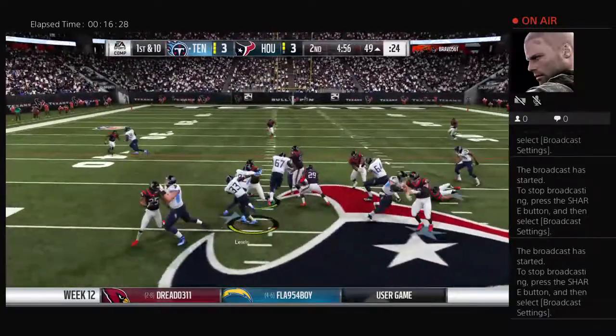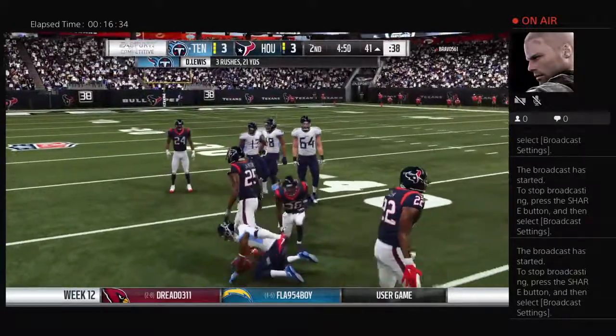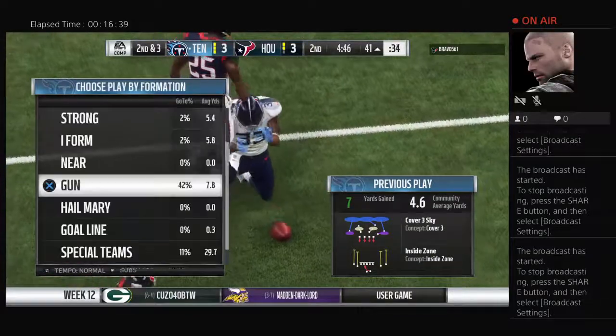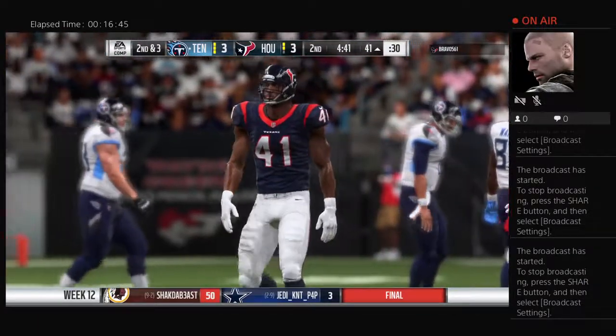They'll run it now out of the gun. 7 yards on the pickup there, and it'll leave them with a 2nd and 3. Well, no matter how they phrase it, staying on schedule, staying ahead of the sticks, whatever you want to call it, 7 yards on first down, that fits the bill.